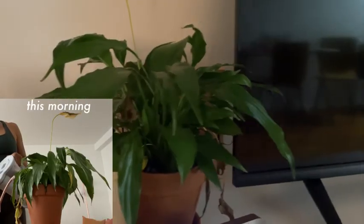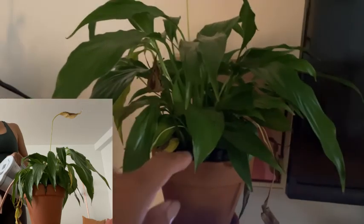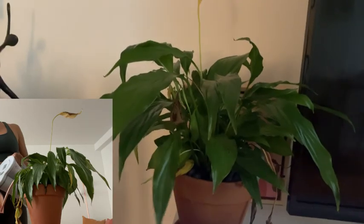10:03, and these leaves look much higher, so that gives me hope. Maybe that is my indication that it needs water, is when the leaves start to droop like it says. I am learning as I go.